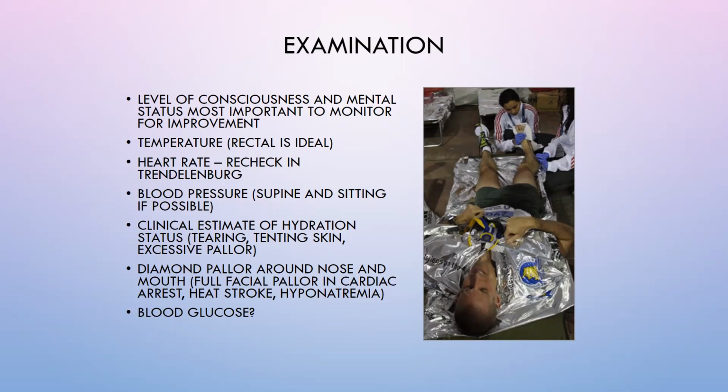And I think you guys have glucose monitors. Do you guys have glucose monitors in your? No. Okay, never mind. Never mind.